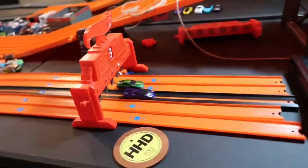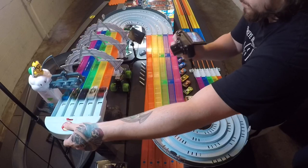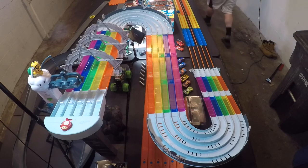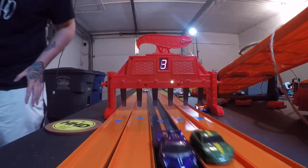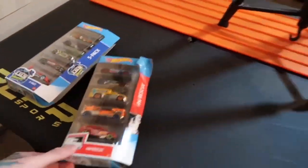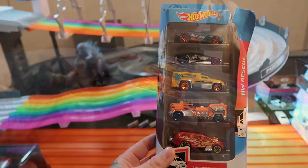Oh, we're off the track. I'm off the track. Go. Lane three is the Aston Martin. All right, how about Hot Wheels Rescue? Probably one of my favorite five packs. You got Rogue Hog, Speed Trap, Rescue Duty, Five Alarm, and Nitro Tailgater. Go.